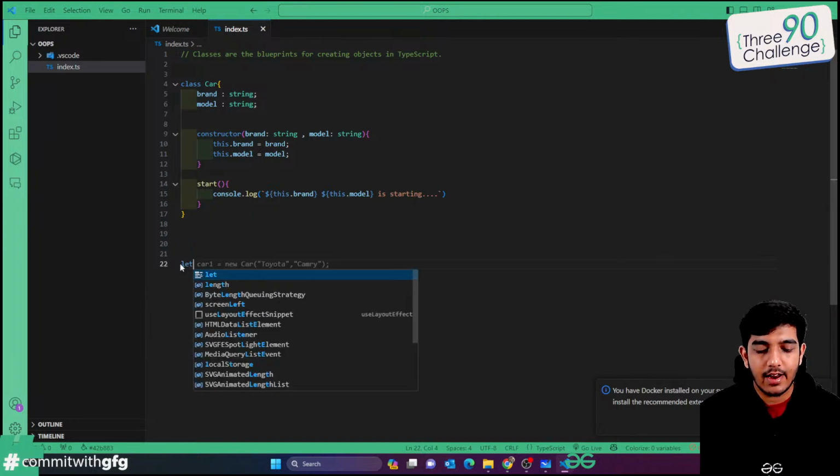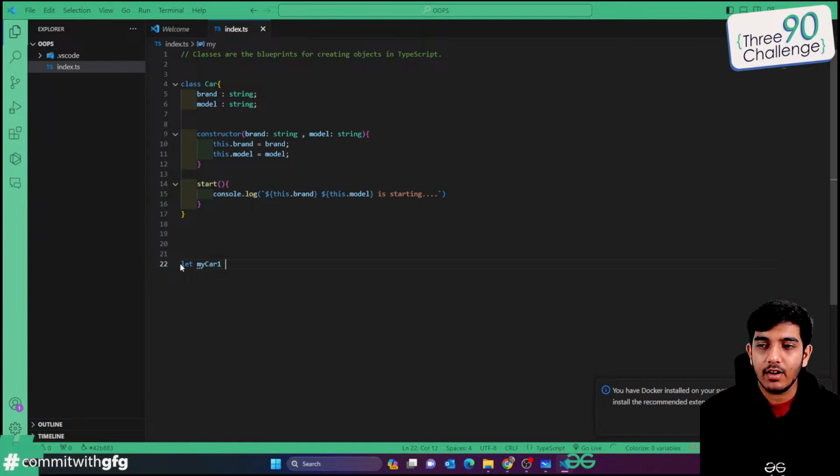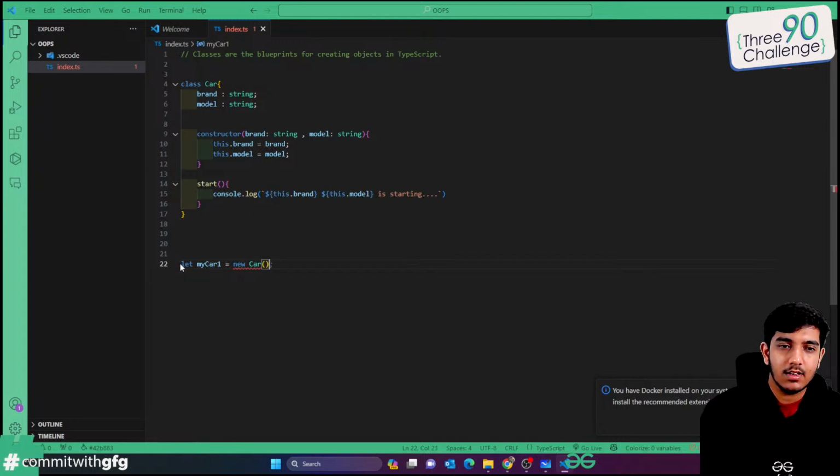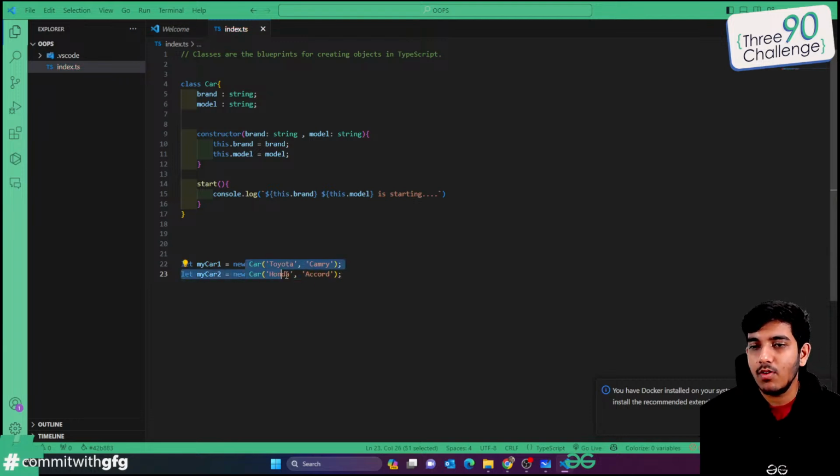So for example, I would just say let myCar1 equals, and I'll just say new, and then I need to write the Car class, and inside this I would just write, for example, the brand is Toyota, and the model is, suppose, Camry. Okay, so you can see one object is created. Let's create another object. So I'll just say let myCar2, and let's say this is another car. Okay, so you can see that we can create multiple objects from a single class that acts as a blueprint. That means these properties would be there, right?